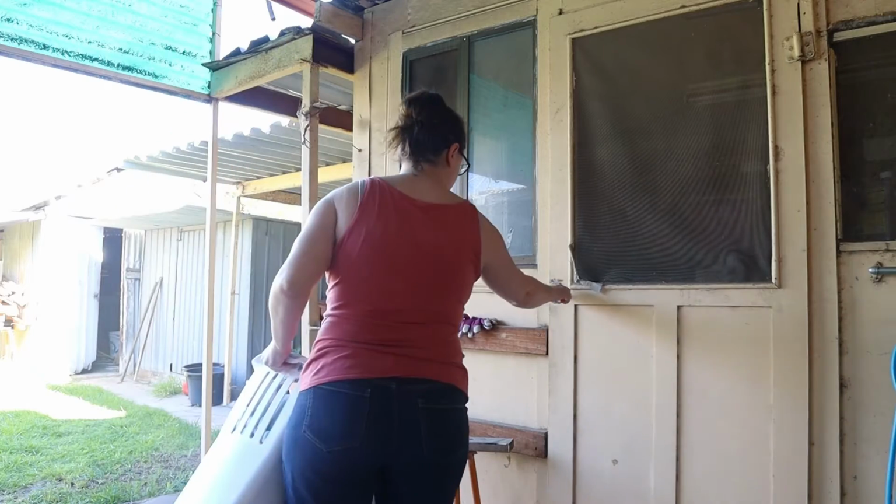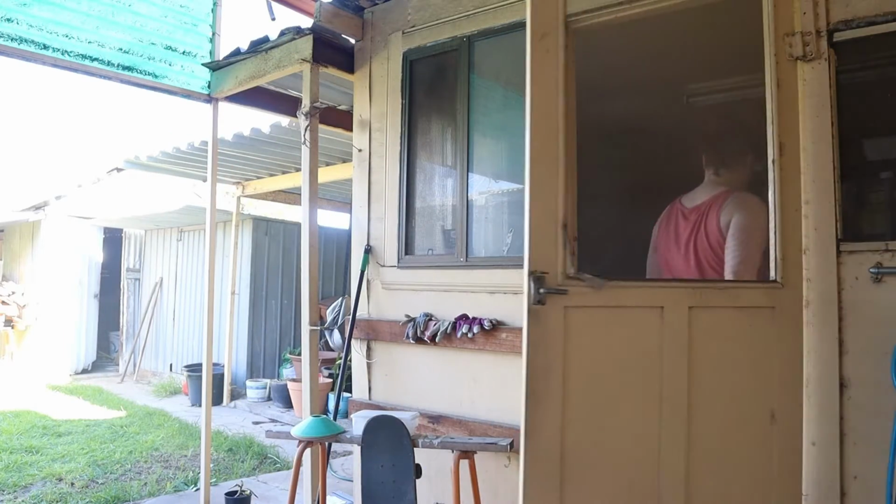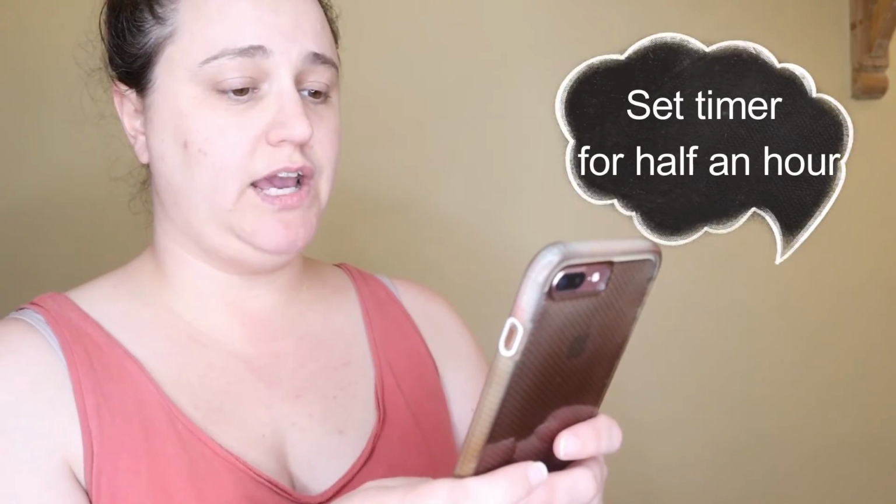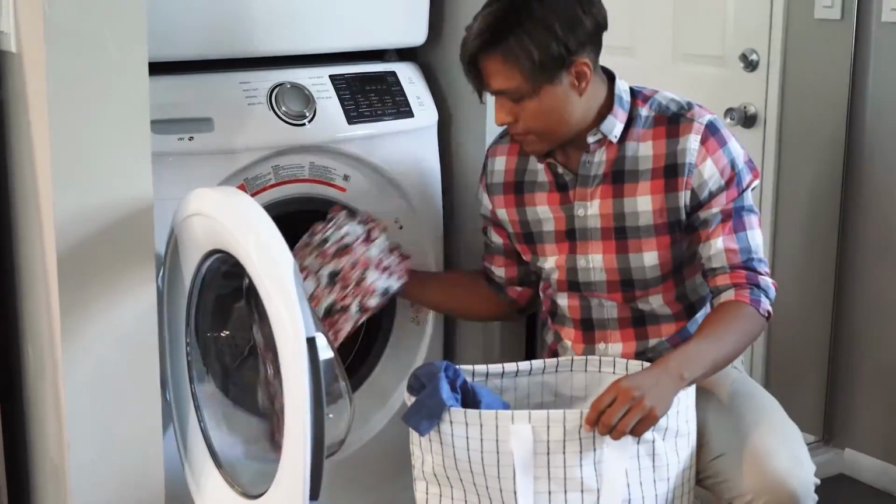And by this time, the second load is finished and I can hang that out. I will also put a timer on my phone to ensure that I don't forget about my washing. A lot of time is wasted when you forget your washing.